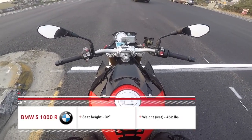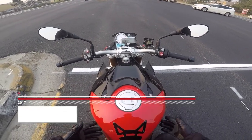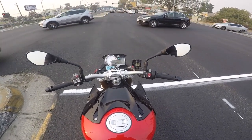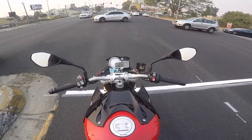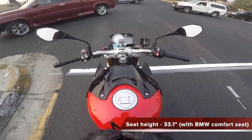Again, I'm tiptoeing it here. I could put a whole flat foot down on the left if I wanted to, but it's just comfortable all the way around. You know, this is the stock seat on here. I don't feel like I could ride on this for hours, but it's definitely not an uncomfortable seat.